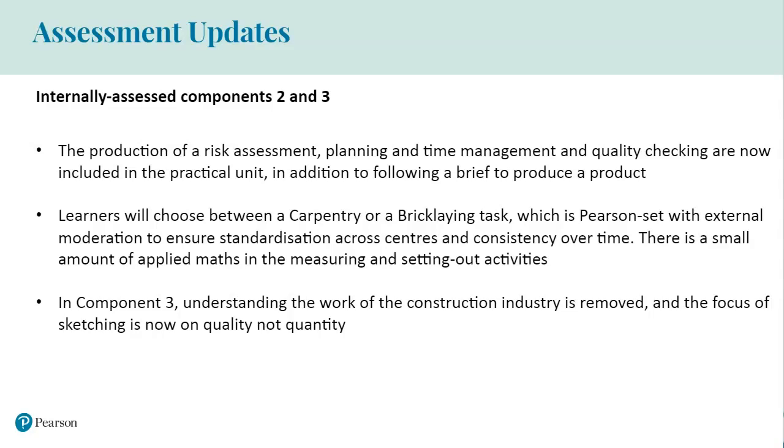They'll follow a set brief for a specific wall construction or a timber frame product to stated dimensions. In task one of this component, students are required to show their awareness of hazard and risk. They're required to produce a risk assessment, and we include planning and time management and quality checking as part of their assessment.